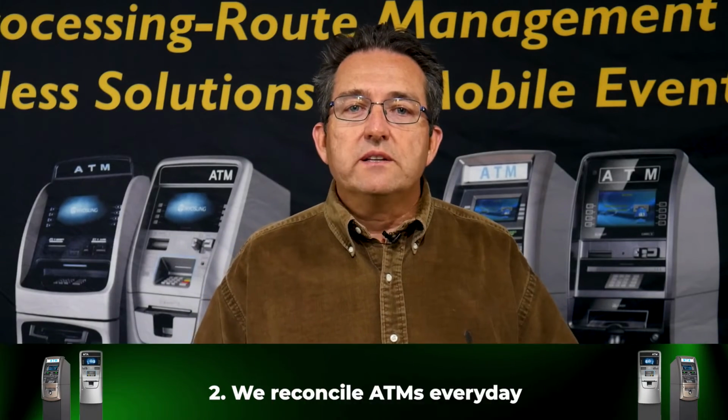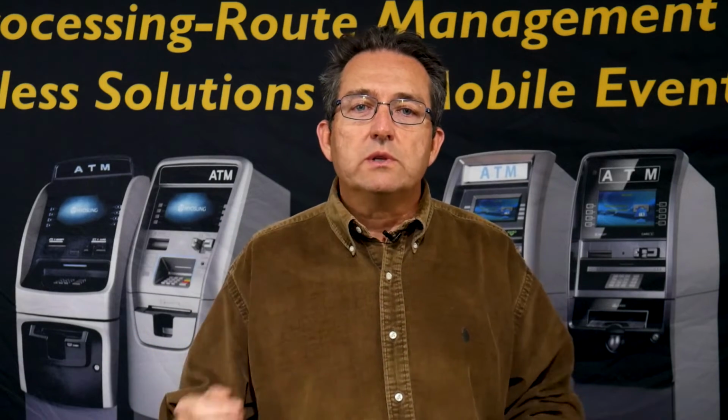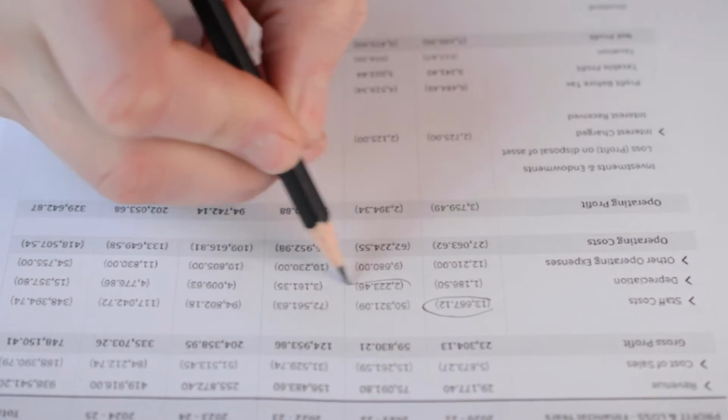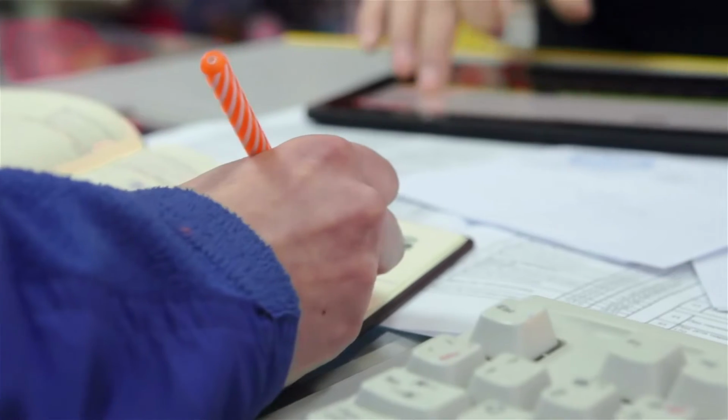Number 2, reconciliation. We reconcile every day all our ATMs and our checkbook with our vault cash, just to make sure that there's no leakage with anybody filling the ATMs or any mismanagement of funds. So we reconcile on a daily basis to help us manage our cash and our cash flow, because you don't want to have too much ATM money in one ATM and then your other one is short. You've got to manage that on a daily basis.